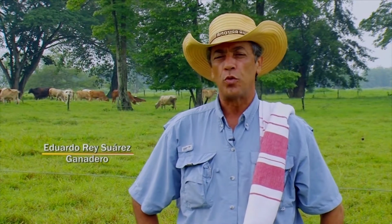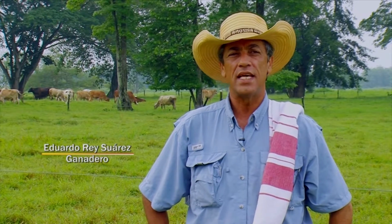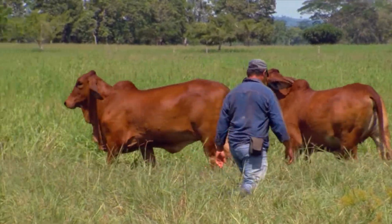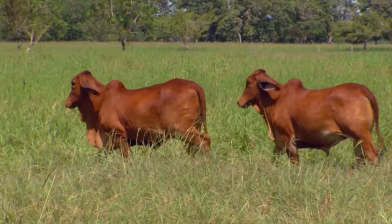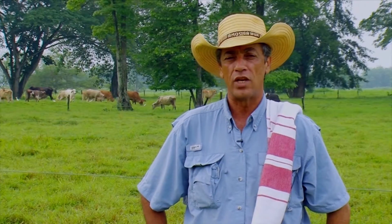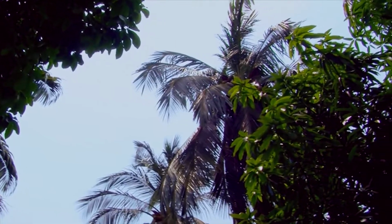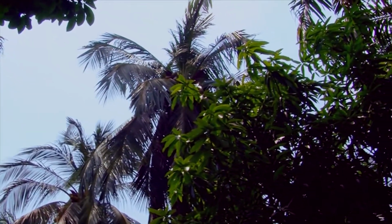On this ranch, we only use the paddocks 13 days out of the year, which means that the paddocks rest for 352 days. This has been a team effort that we have been doing with professionals of Corpo Ica, with assistance that has spanned several years.